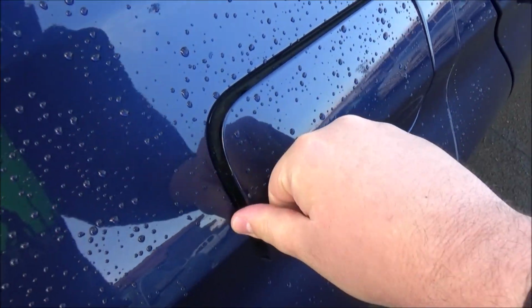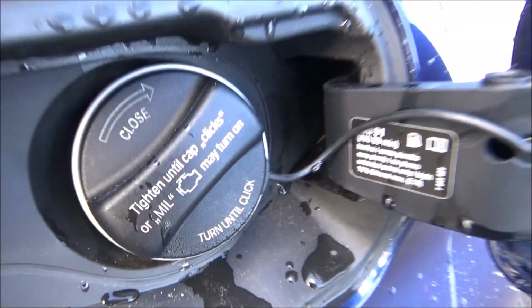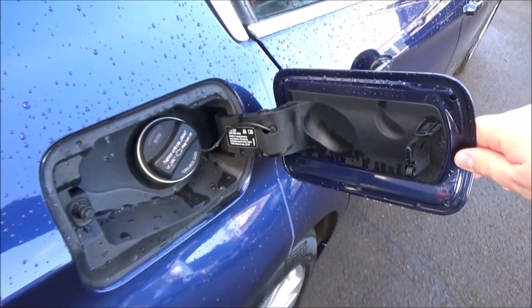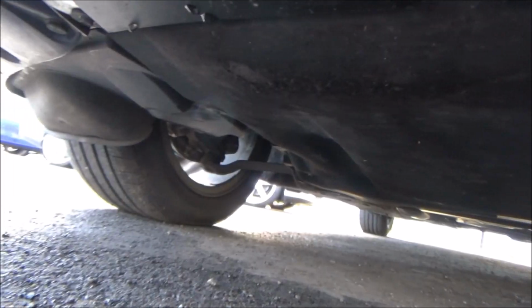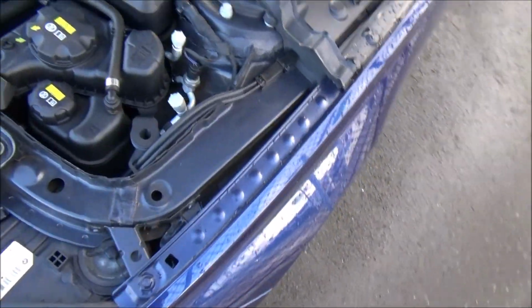Running on premium unleaded with a 15.8-gallon fuel tank, EPA estimates for the 330i xDrive are 23 mpg in the city and 33 mpg on the highway. It has a McPherson strut front suspension and a multi-link rear suspension. Stopping the car are 4-wheel ventilated disc brakes. I believe curb weight for this one is roughly 3,600 pounds.